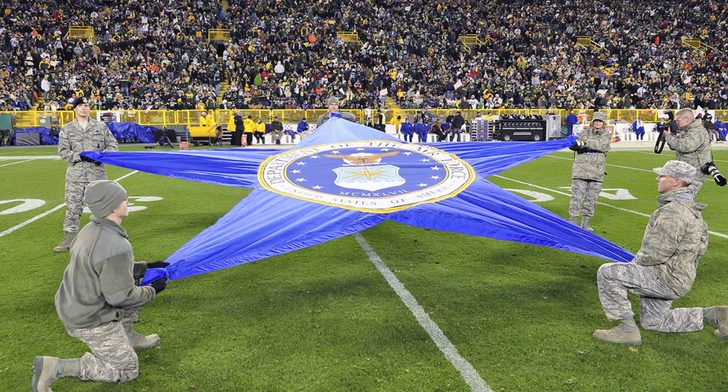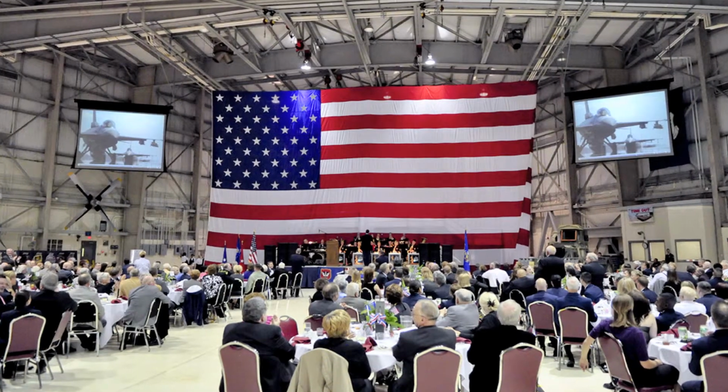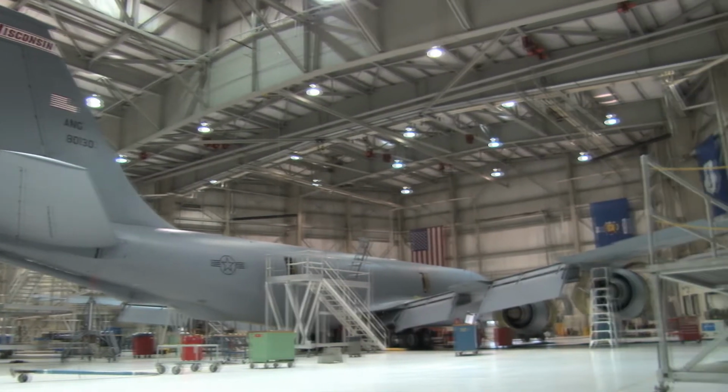The amount of jobs and dollars that our wing spins off makes a fairly large impact in this community. And we like to think of ourselves as good neighbors because of the amount of jobs that we create and the amount of spin-off jobs that come from just having an operation the size we have. There are jobs that are created with contractors that are coming on base and services that our base requires. So I think it's a vital part of our southeastern Wisconsin economy.